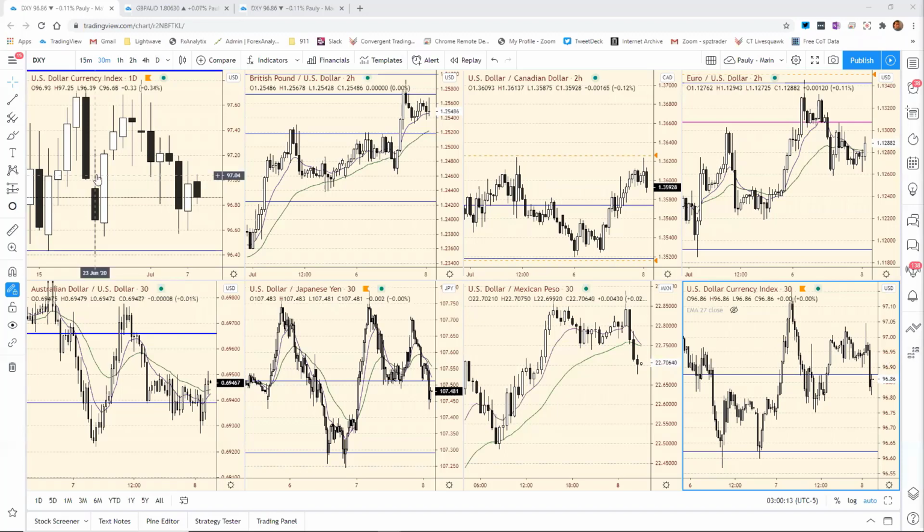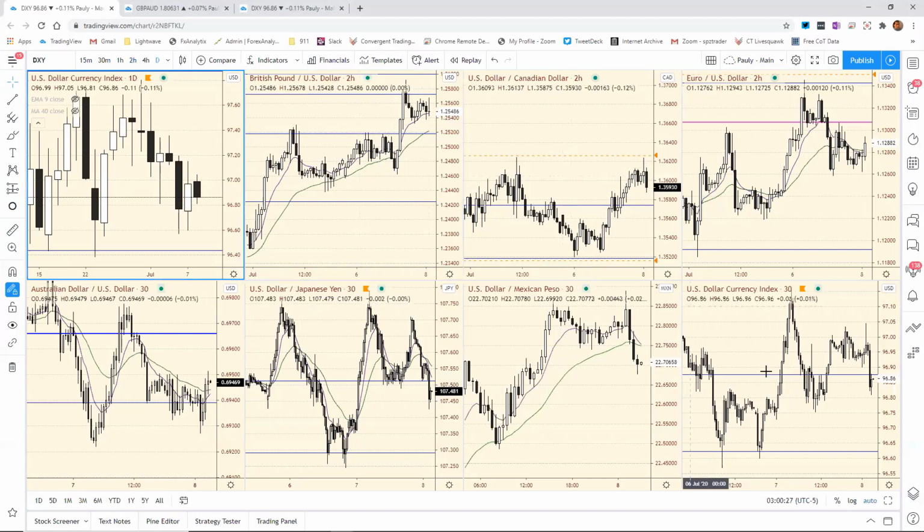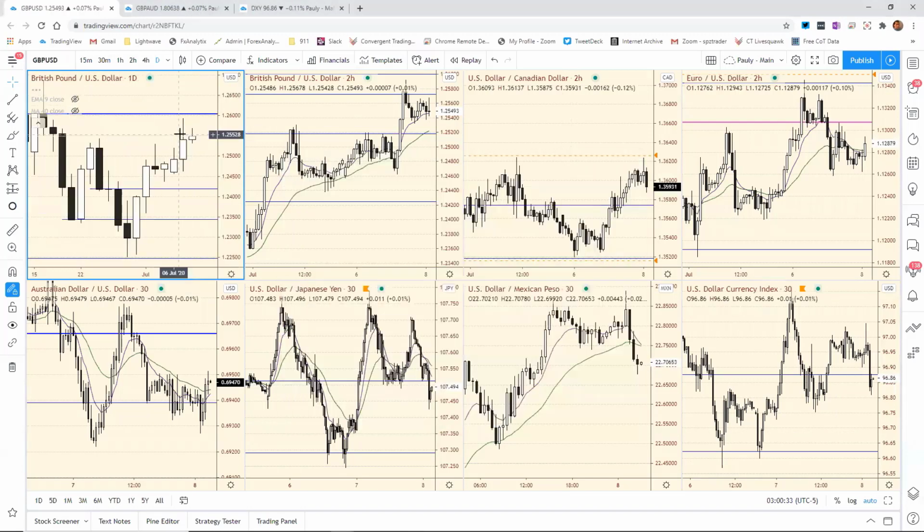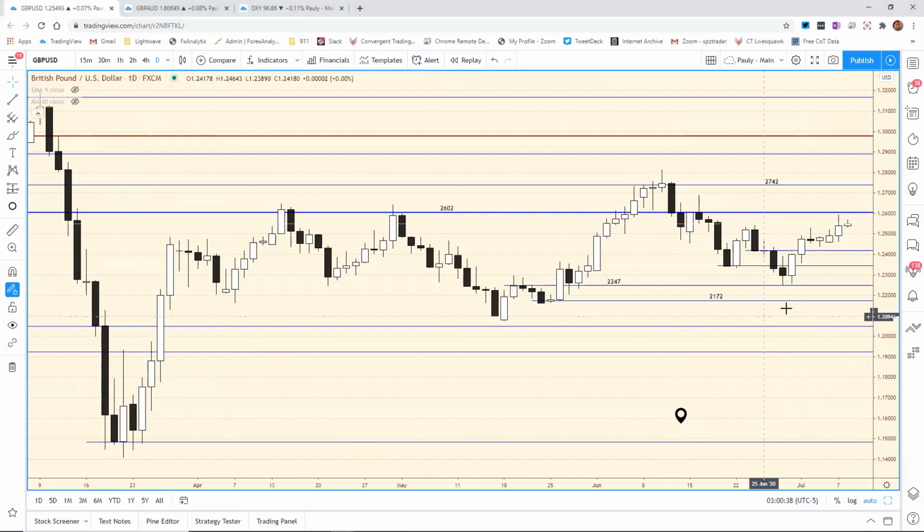FX continues to remain in a relatively tight range. We haven't moved a whole lot. We've kind of bounced around yesterday in the euro, but we're still stuck overall in a relatively tight range. We did see the cable make a move a little bit higher. See right here. Still continues to push up, and we did come close to challenging that key 26 area, but we haven't been able to get past it.